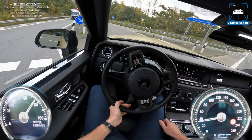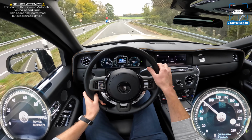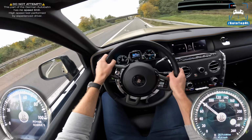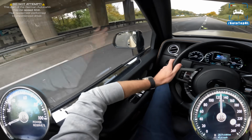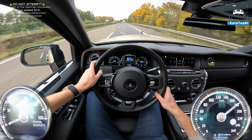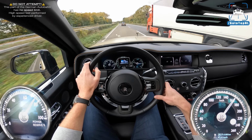All right, so here we go at the Autobahn. Let's find out what it feels like. So we've got the power reserve gauge on the left there. As you can see, we don't have a rev counter because who cares? All right, full throttle. Here we go. So you can definitely hear more in here. I mean, a stock Cullinan is much more quiet.